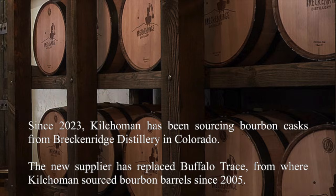Since 2023, Kilchoman has been sourcing bourbon casks from Breckenridge Distillery in Colorado. The new supplier has replaced Buffalo Trace, from where Kilchoman sourced bourbon barrels since 2005.